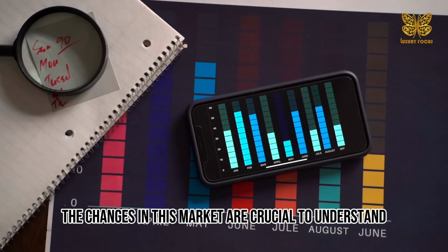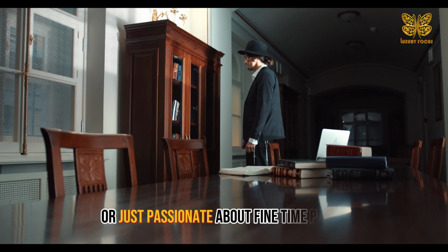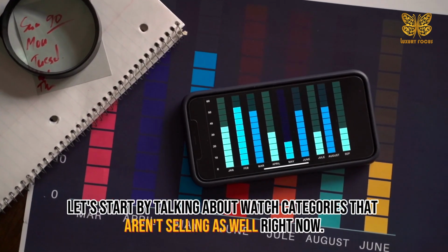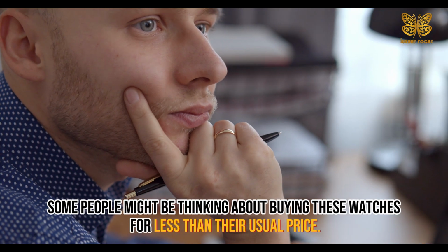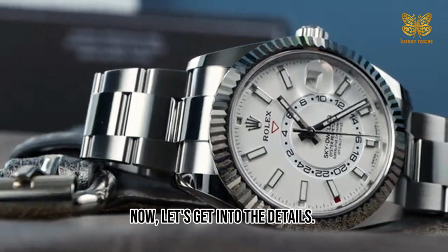The changes in this market are crucial to understand, whether you're a collector or just passionate about fine timepieces. Let's start by talking about watch categories that aren't selling as well right now. These watches are getting less attention from buyers. Some people might be thinking about buying these watches for less than their usual price. Now, let's get into the details.